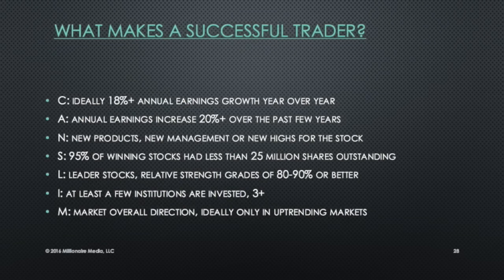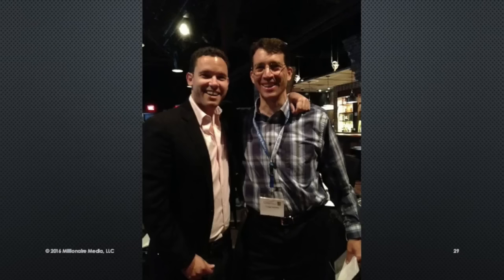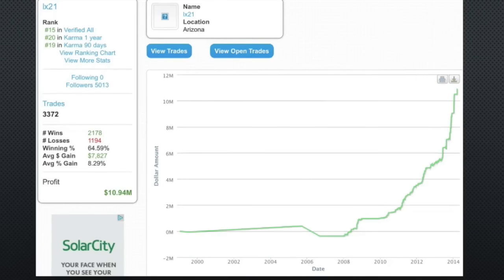Another influence for my indicators is this man, Greg. He is the number one trader on Profitly. He now runs some hedge funds, so he can't share as openly as he once did. He also spoke at a few of my conferences over the past few years. But here is his Profitly chart of over $10 million in profits.